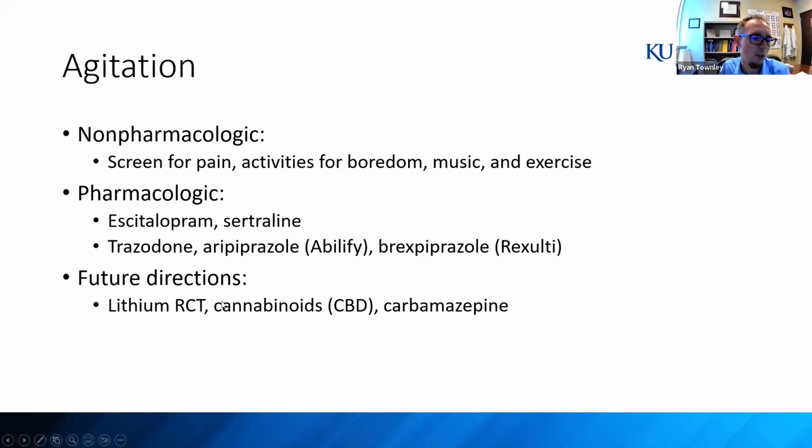I think some future directions. So I've seen some preliminary data on, and I've had patients tell me it's been beneficial, right? It's more from an anecdotal perspective that CBD can be helpful. I generally don't recommend CBD plus THC because the THC component could have its own negative effects on memory and paranoia, but the CBD component might have a role for agitation and anxiety.